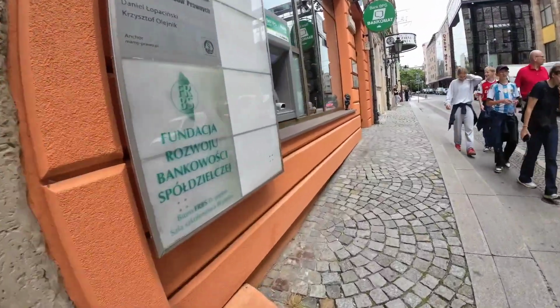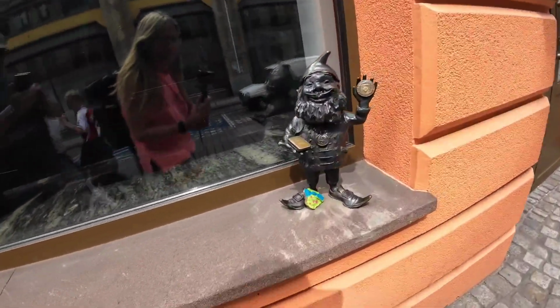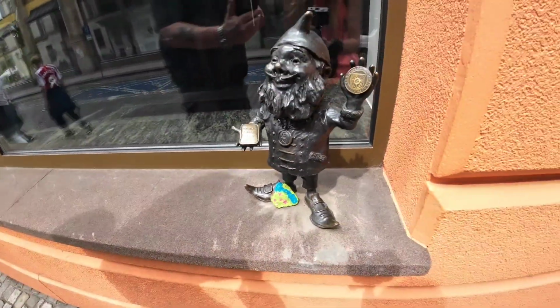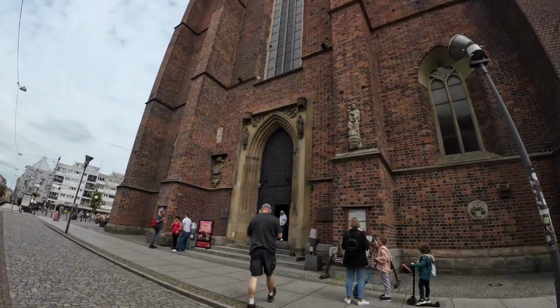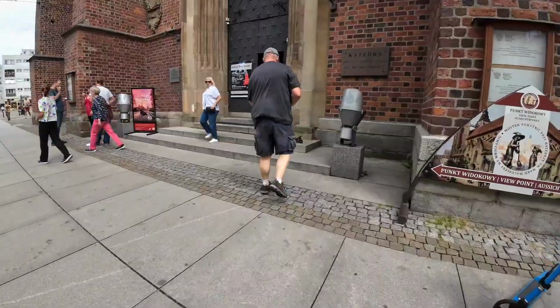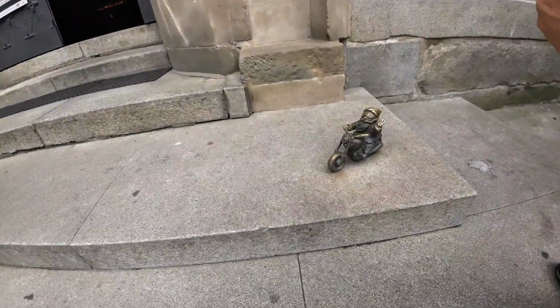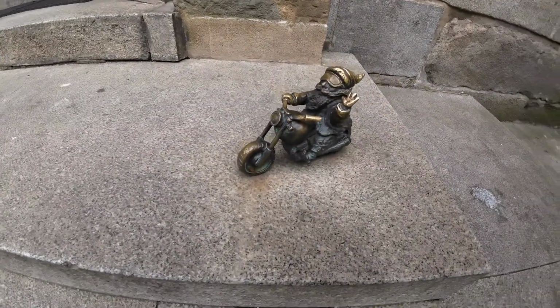Okay, there's another one outside the bank. That's obviously what he's doing. He's holding his money. Somebody's putting these stones here. The church. Outside the church. There's a cool motorbike one. There he is. Mr. Cool Dude. Motorcyclist. Yeah, cool. Mr. Motorcyclist.